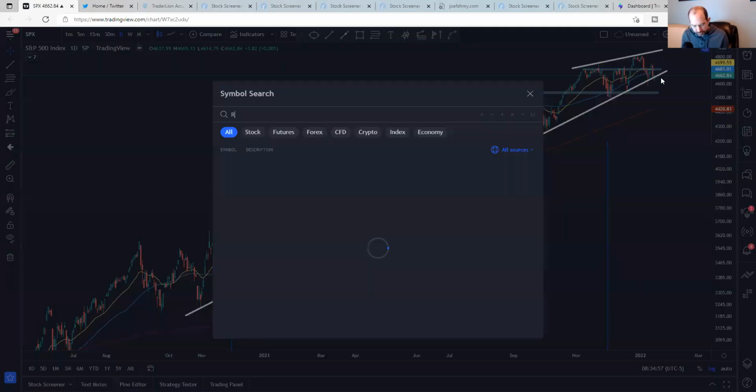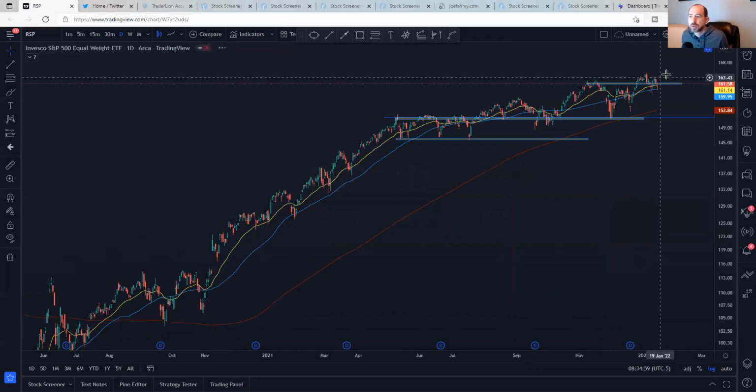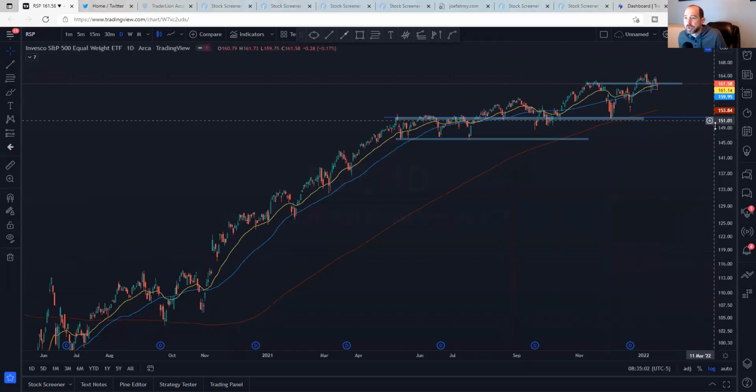You can see the RSP holding up even better. Obviously we're seeing the rotation into financials, energy, and things of that nature. And it's really showing up here, right? I mean, it's above all of its moving averages, and they're all rising still. So just be aware that in the market, some stocks are going down pretty rough, but not all stocks.